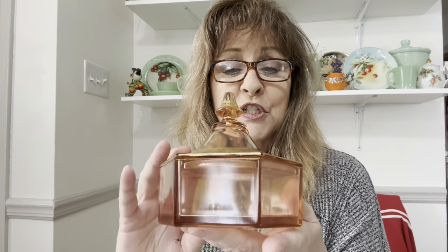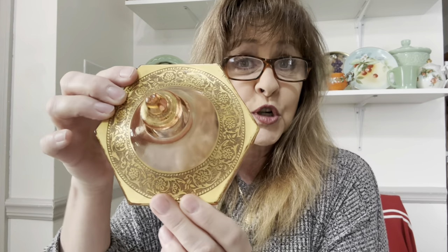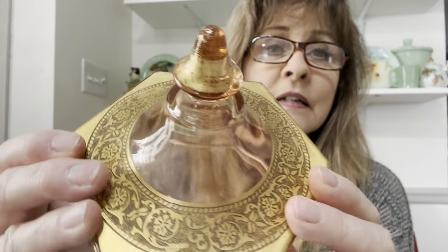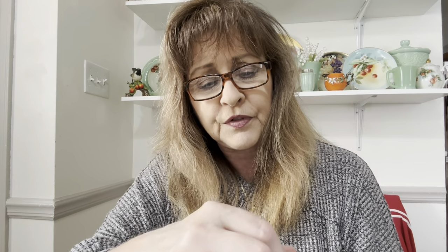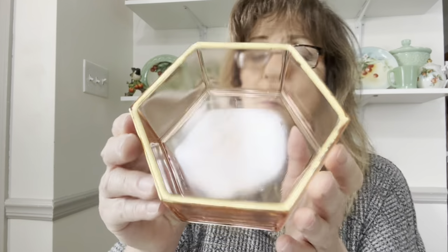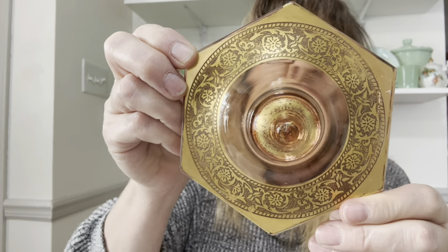I also found this beautiful pink depression glass. I think this is actually like a powder jar. It does have a little bit of paint loss on the gold, as you can see. But, you know, hey, we're talking the 30s here. It does have a tiny little flea bite right here. There's none on the lid. It was just that little spot on the inside. But this is beautiful. Let me show you this lid again. Isn't that gorgeous? I love it. It's beautiful.